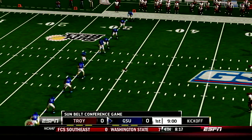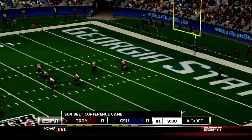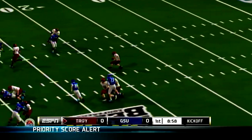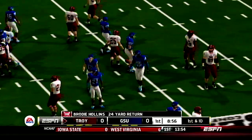Myers is lined up and just about ready to send this one off as we're ready to get this game underway. He'll return it from the 3. And down he goes at the 27-yard line.